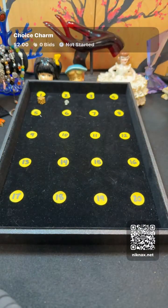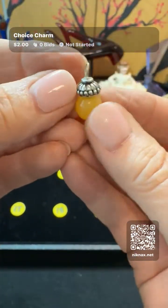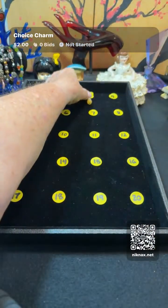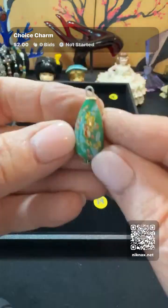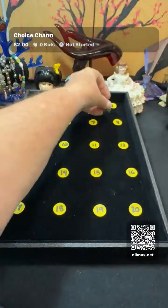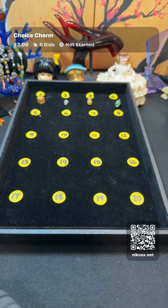Oh, let's see. How about, here's a little stone or glass pendant. Could have a silver top on that. Can be a pendant or a charm. That's number 3. How about a glass Millefiori bead or charm in green? It's number 4. If you see something, just say run and I'll run it, and we'll just keep trying to fill up the board here.